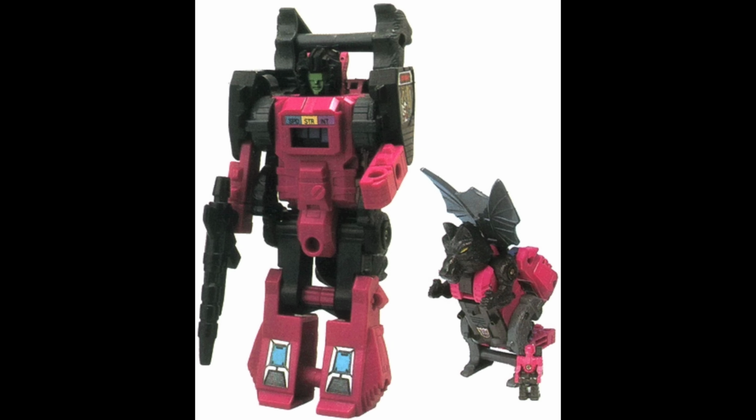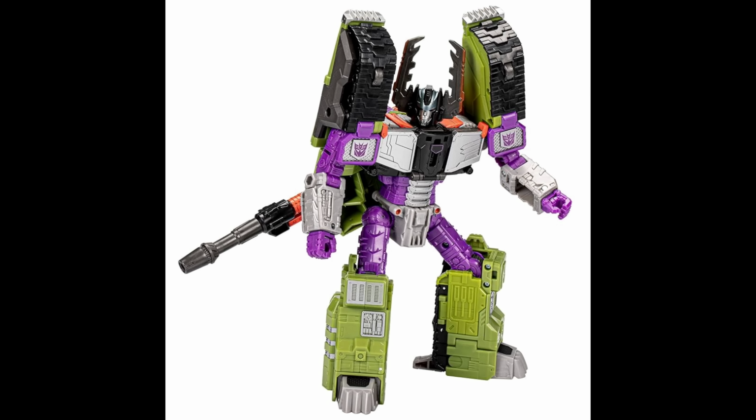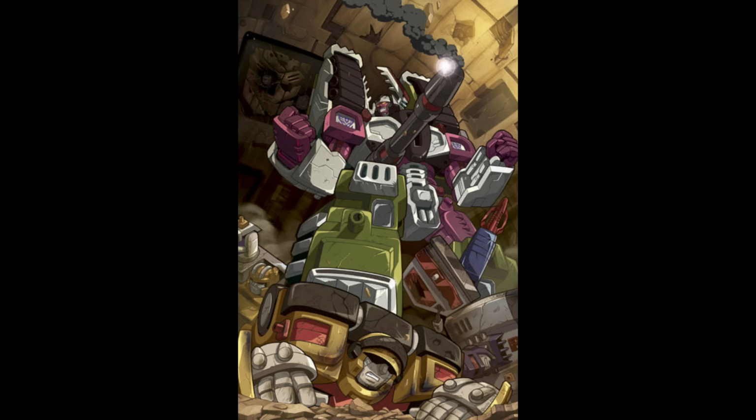Then we have some leader class listings here. Armada Megatron's getting a re-release, which is good. He's kind of getting up there in price on the aftermarket, and I wouldn't be surprised if they give Armada Optimus a re-release next year as well at some point, considering he is still expensive on the aftermarket, even though he got reissued last year.